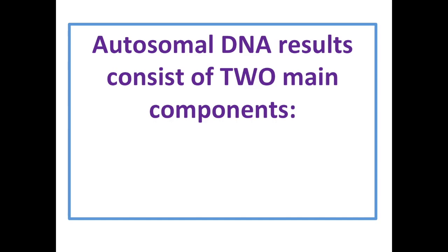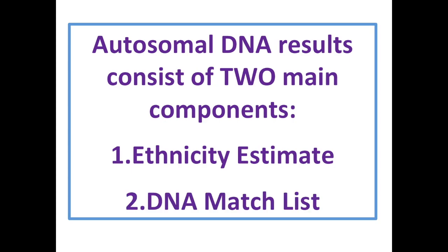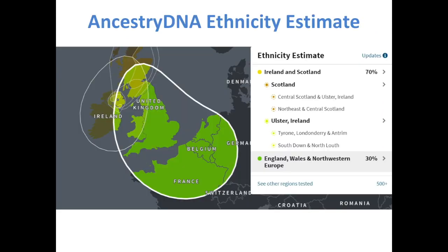Okay, so autosomal DNA results consist of 2 main components: the ethnicity estimate, or admixture, and the DNA match list. So let's have a quick look at these ethnicity estimates. This is my Ancestry ethnicity estimate. Ireland and Scotland, 70%, etc. All of my ancestry is Irish and Scottish, so that's pretty reasonable.